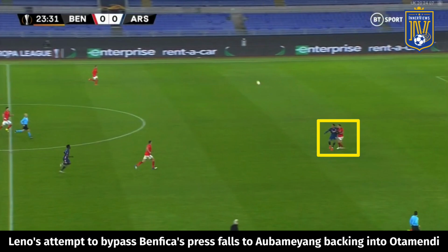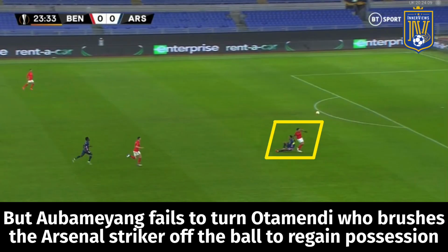You could look to the time where Leno played the ball over the top for Aubameyang backing into Otamendi, but Aubameyang failed to turn the center back, who brushes the Arsenal striker off the ball to regain possession.